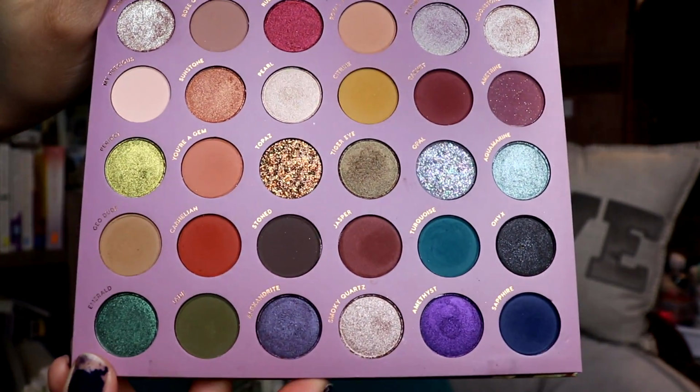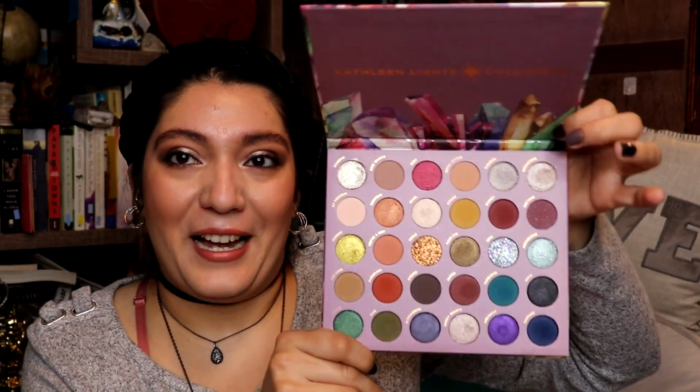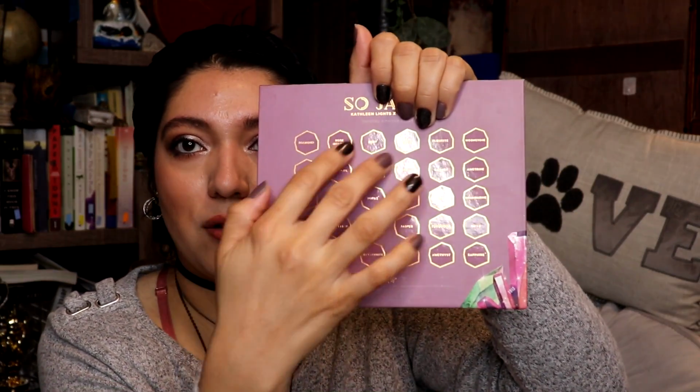The topaz and opal are glitters. I just ignore those and I don't use those because, oh my god, my shoe just fell and that scared the crap out of me. Oh, I had a mini heart attack. Okay. Yeah, so it really matches, I think, the packaging. You have some on the back too, and I like how the shapes of the eyeshadows, the names, are cut into little crystal-like shapes. Really like that.